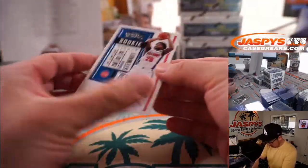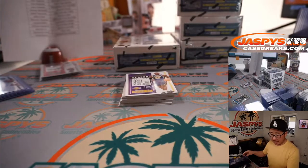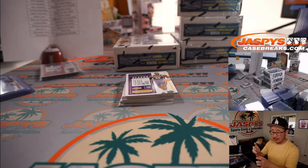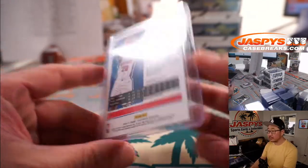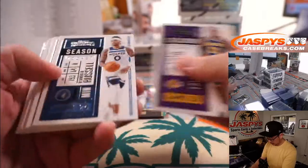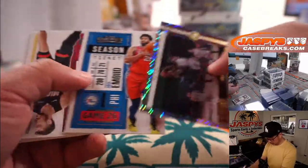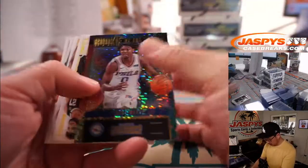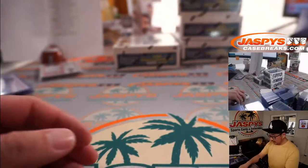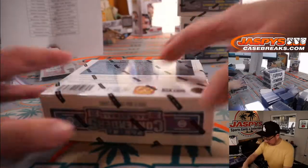There it is. I was going to say we need a second autograph. There it is. On-card auto, Isaiah Stewart, who was playing good basketball for the Pistons. Adam Kelly. No, check that. That would be Mark Bissett. Sorry, names are right next to each other. Tyrese Maxey. And that's another box in the books. Box three.